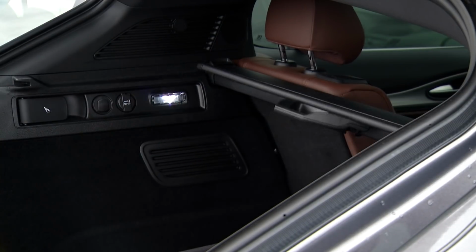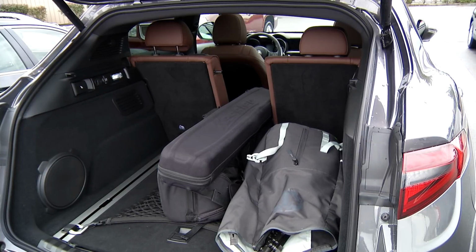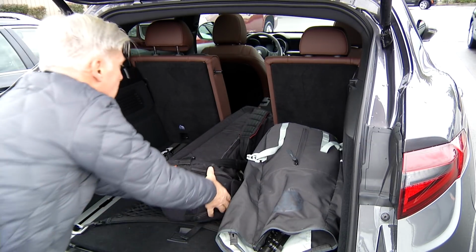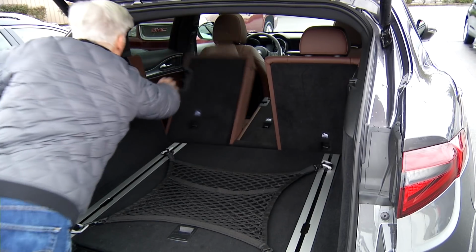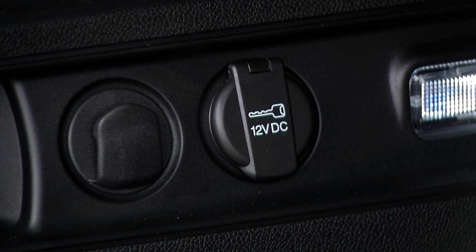To begin with, it's wise to keep expensive stuff out of sight. Moving on to my slider and tripod cases, they're long, so I appreciate 40-20-40 split seats. You will too if you carry skis or snowboards. Releases in the back are handy, and with everything folded, it's as flat as Venice and a whole lot drier. Things can be powered back here.